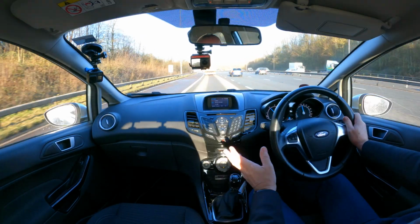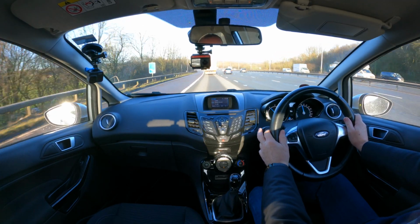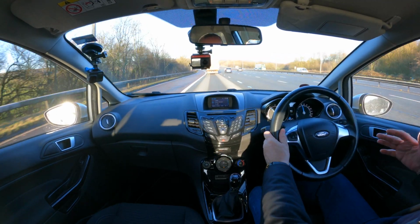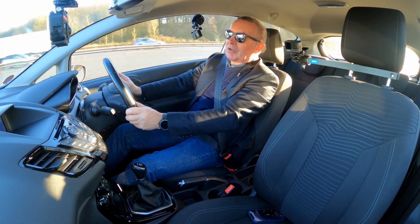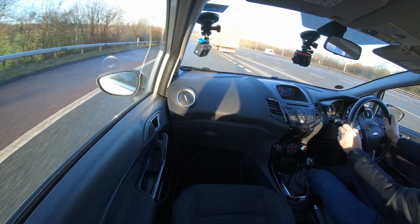And the only problem is when you park in a car park, the doors are wider and it's a little bit harder to get out. Look at that bale coming out there.